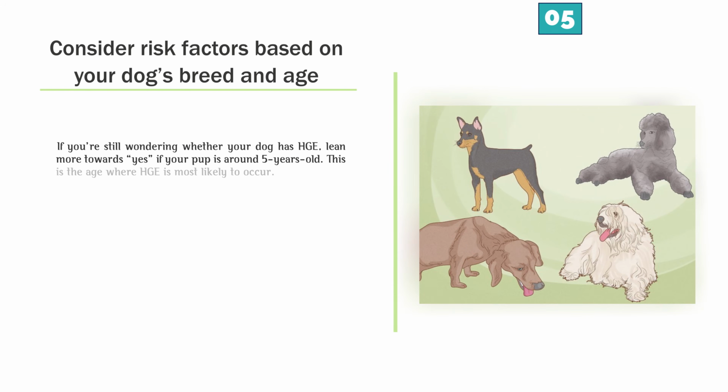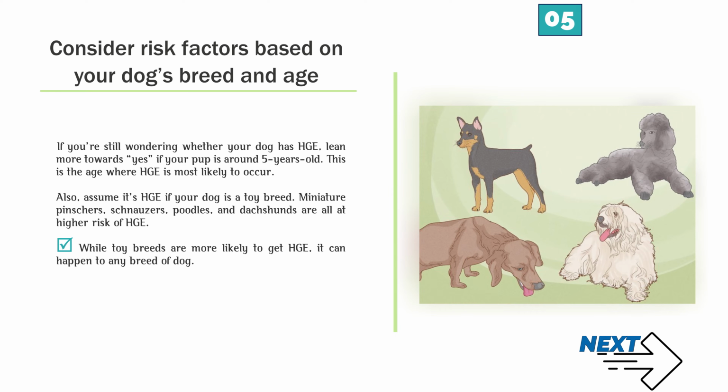Number 5. Consider risk factors based on your dog's breed and age. If you're still wondering whether your dog has HGE, lean more towards yes if your pup is around 5 years old. This is the age where HGE is most likely to occur. Also, assume it's HGE if your dog is a toy breed. Miniature pinschers, schnauzers, poodles, and dachshunds are all at higher risk of HGE. While toy breeds are more likely to get HGE, it can happen to any breed of dog.